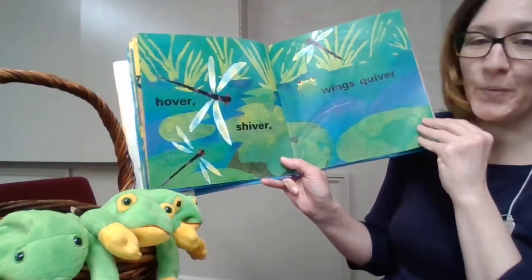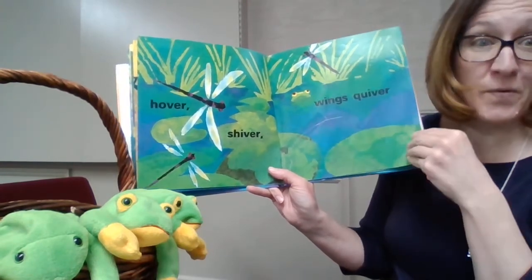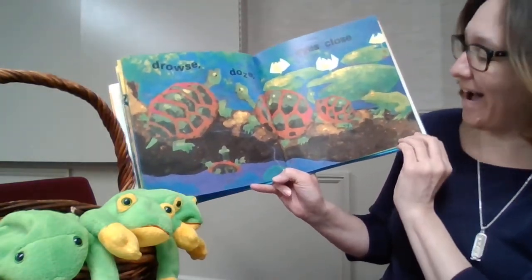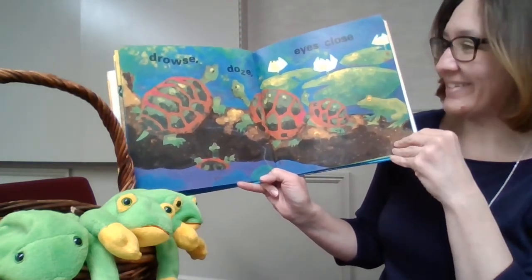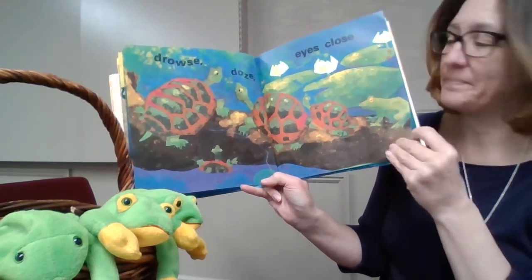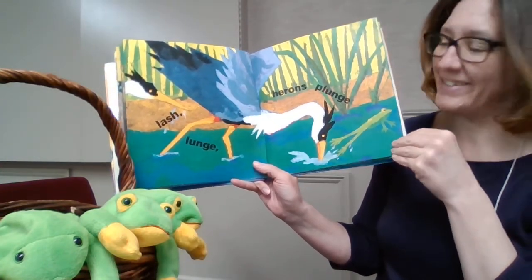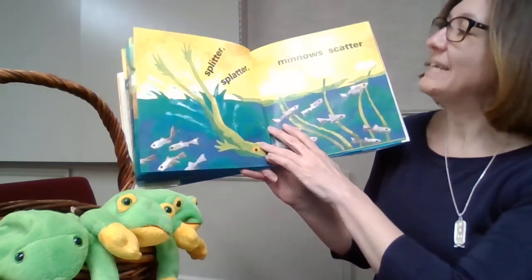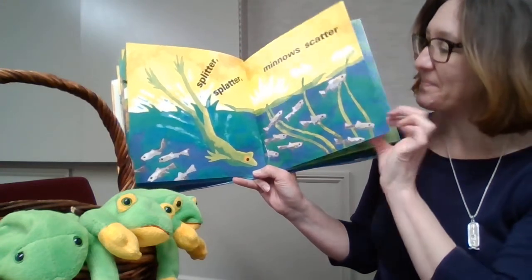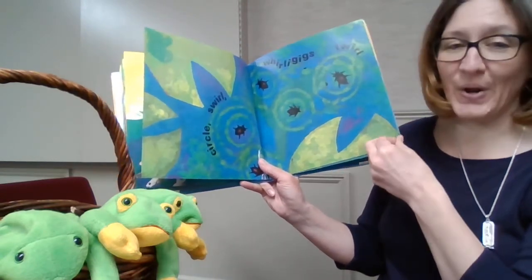Hover, shiver, wings quiver. Look for him on the next page. Drowse, doze, eyes close. Some sleepy turtles and a sleepy frog. Lash, lunge, the herons plunge. Splitter, spatter, minnows scatter. Circle, swirl, whirligigs twirl.